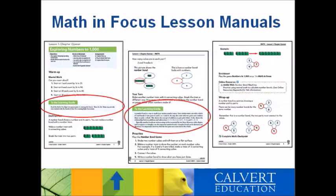The learning guide sections, circled here in red, in a lesson provide additional help for the learning guide, including math background, common errors, tips, reteaching strategies, and ideas for how to teach a concept.